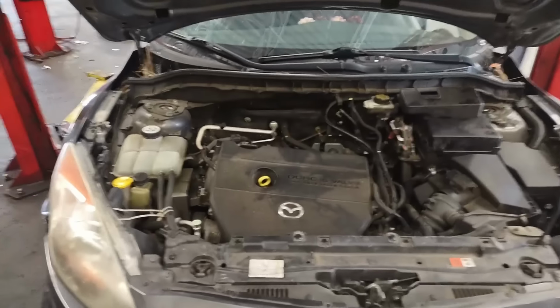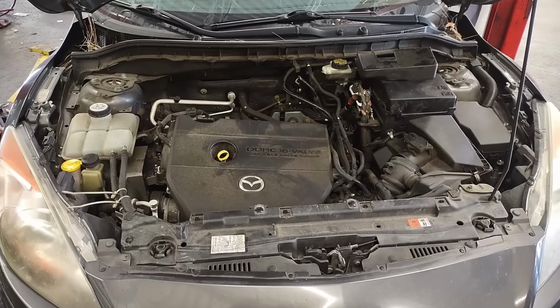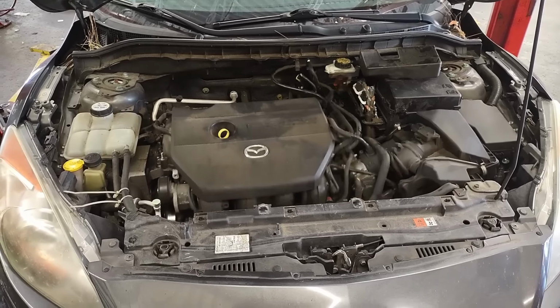And this vehicle just came in to get new tires installed. The technician noticed multiple engine mounts were broken, which the customer never mentioned anything about, and they declined all repairs.